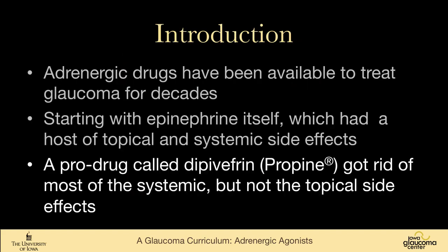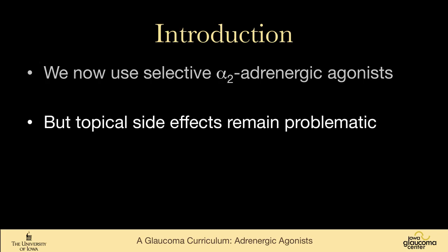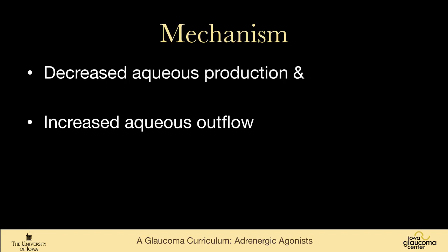A prodrug called dipivefrin, or Propine, got rid of most of the systemic side effects, but not the topical side effects. We now use selective alpha-2 adrenergic agonists, apraclonidine and brimonidine. But despite changes in formulation and changes in preservative, topical side effects remain problematic.